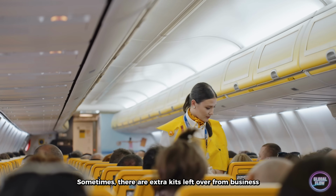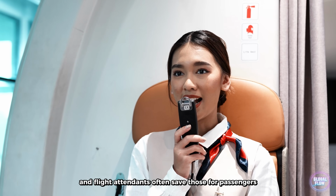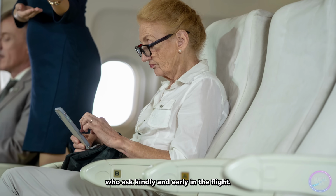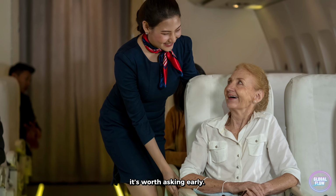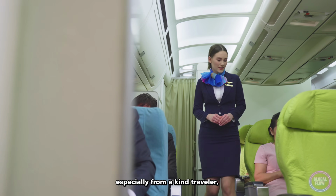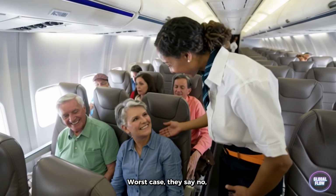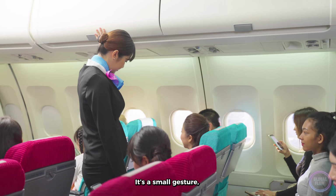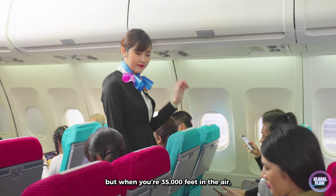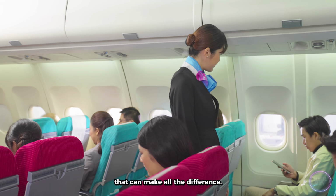Sometimes there are extra kits left over from business class or premium economy, and flight attendants often save those for passengers who might need a little extra care, like older travelers who ask kindly and early in the flight. If your flight's a long one, it's worth asking early. A quiet request, especially from a kind traveler, often goes further than you think. Worst case, they say no. But more often than not, they'll find something for you. It's a small gesture, but when you're 35,000 feet in the air, feeling clean, cozy, and just a bit more human, that can make all the difference.